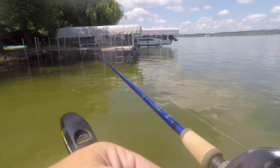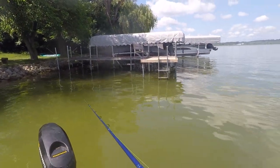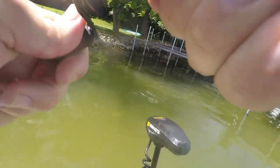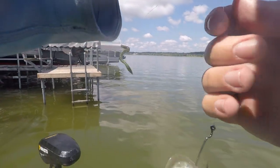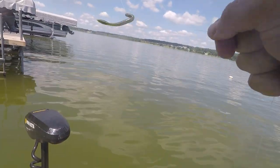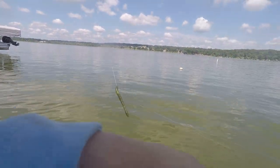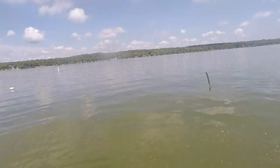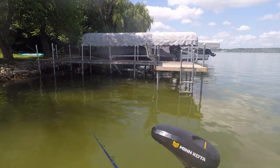Okay, I have one more set of piers I'm gonna pick apart here. Let's hope there's a giant. Not a giant, but a fish first cast at these piers. So spunky. Okay, that was one. Let's see if there's two.